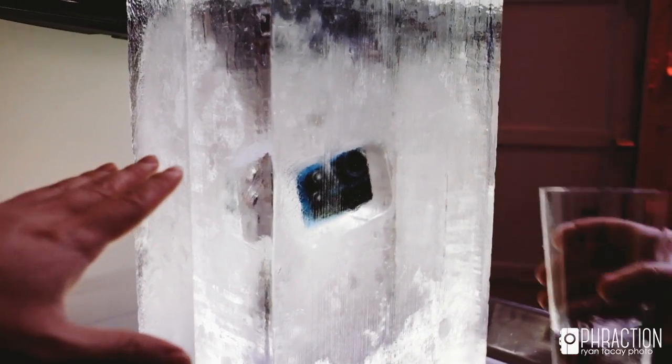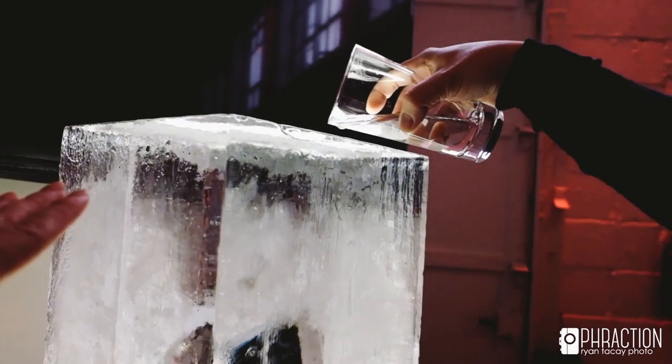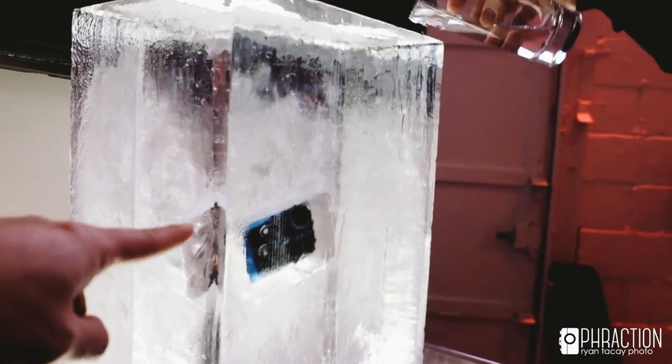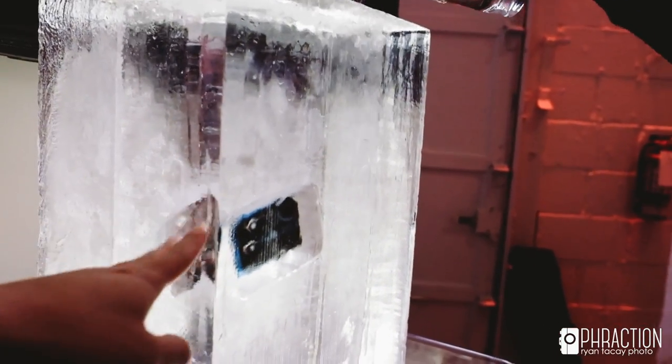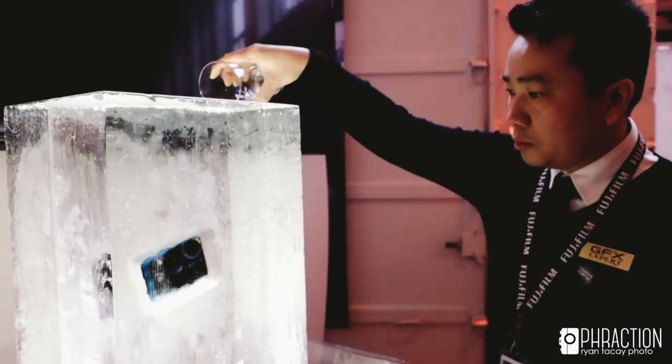So we've literally got some cool cameras. Yes, puns are always intended. We're gonna add some water to this. Look at that. This is an actual ice block, you guys. This is actually pretty cool. Yes, I said cool too many times already. So Billy is just kind of watering down the cameras, because that's naturally what you do.